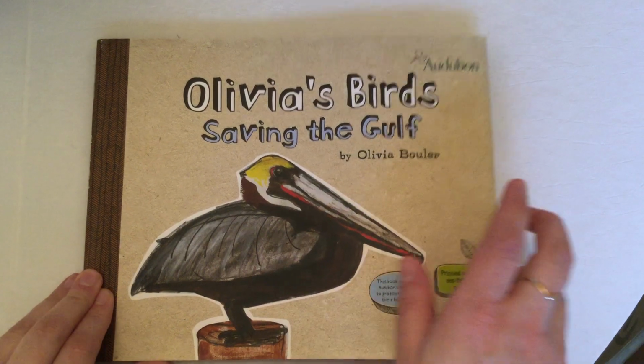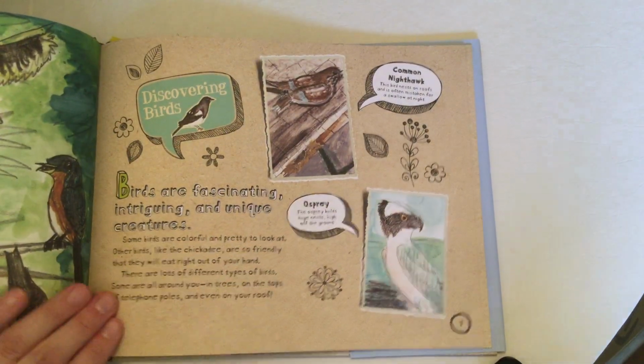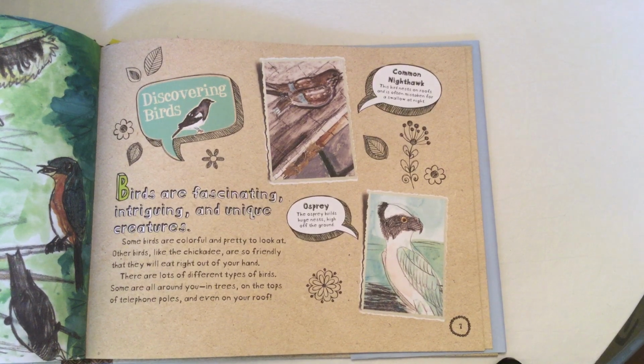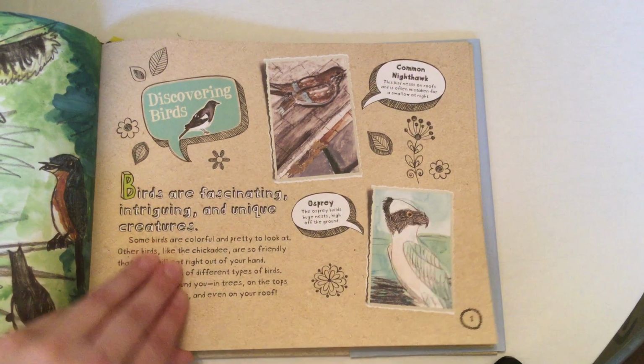So we're going to read her story, and her book is teaching us about different kinds of birds, and each page she has some of her drawings. Discovering birds. Birds are fascinating, intriguing, and unique creatures. Some birds are colorful and pretty to look at. Other birds, like the chickadee, are so friendly that they will eat right out of your hand. There are lots of different types of birds. Some are all around you, in trees, on the tops of telephone poles, and even on your roof.